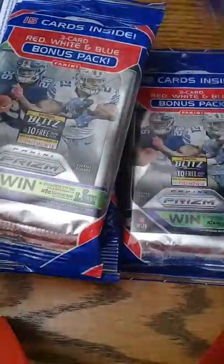So this pack, I'm hoping for some. You could hit the super short print cards out of this. It's basically just 3 retail packs in a red, white, and blue pack. So 3 retail in the red, white, and blue. You can basically see what's in it.